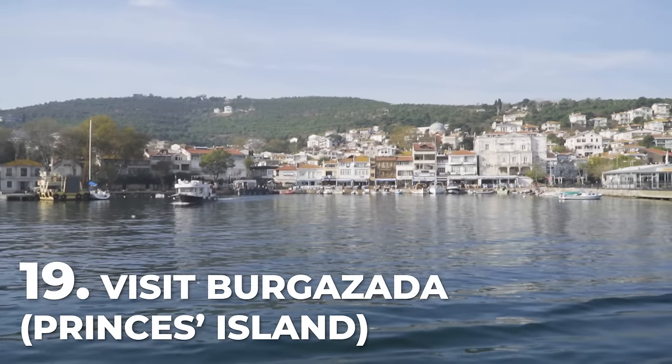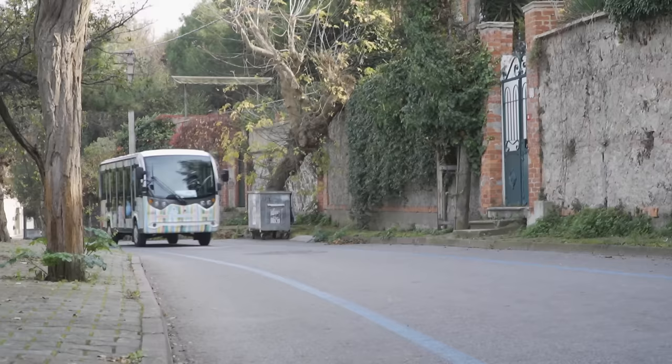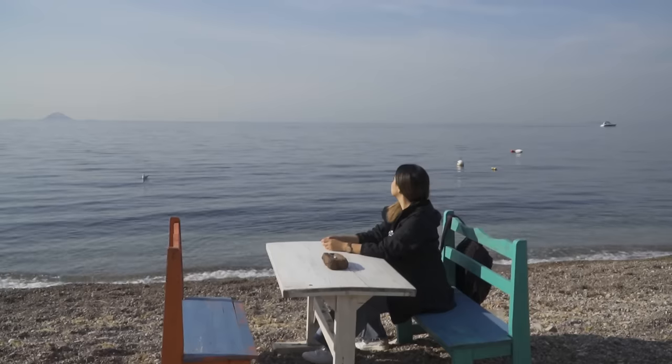Take a ferry ride to the Princess Islands on the Sea of Marmara. We highly suggest Burgazada for a more local and authentic environment.